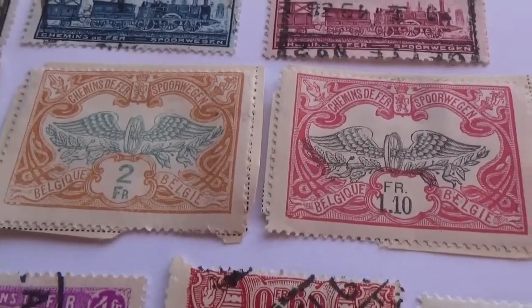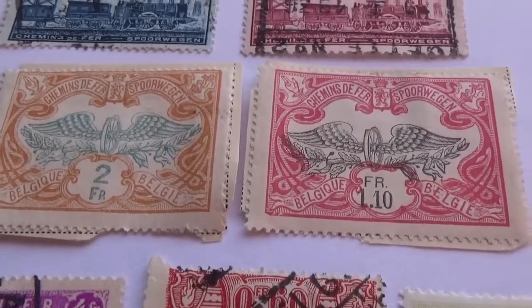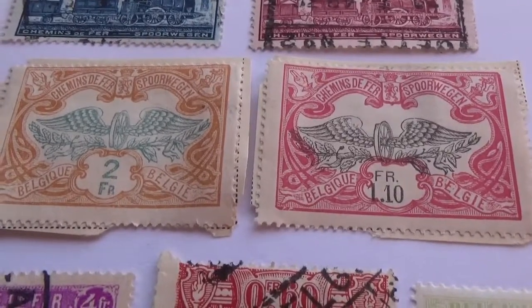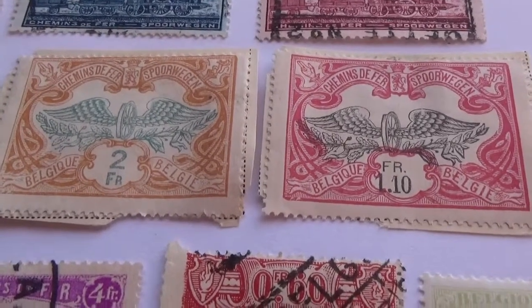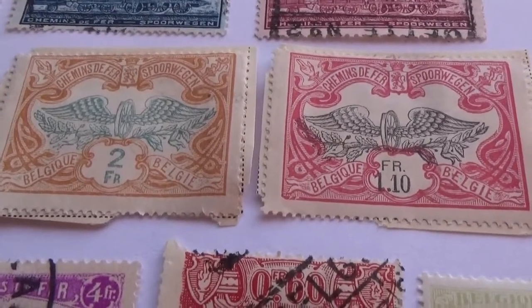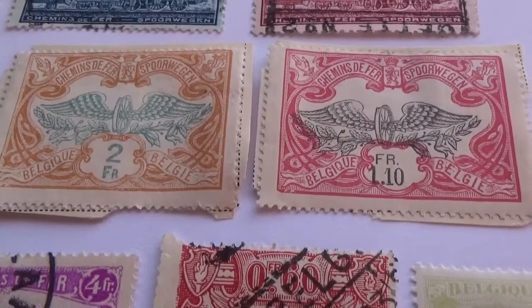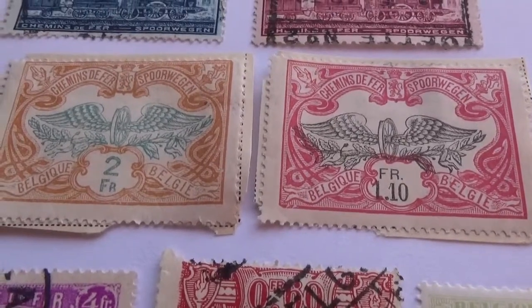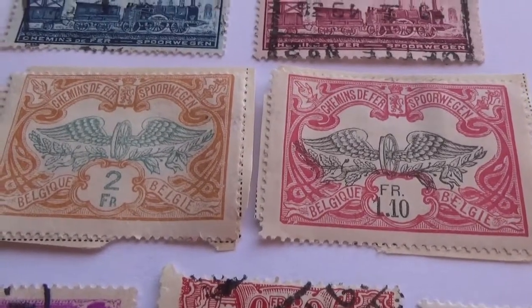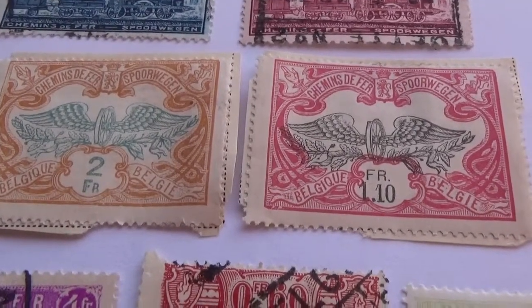Okay, here we are, visiting Belgique today. I find these two to be rather interesting stamps. One's a 2 FR and the other one's a FR 1.10, or 1.10, whichever way you want to say it. But I find these two to be very interesting stamps. Just different, you know? Very beautiful.